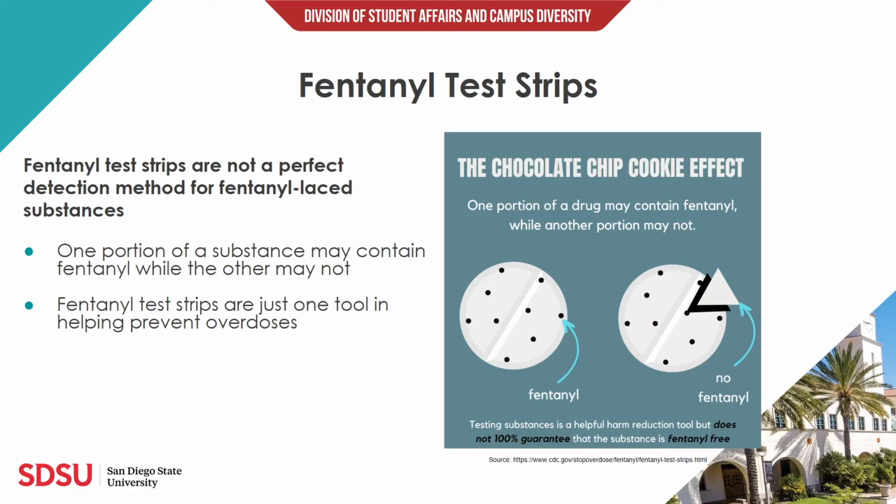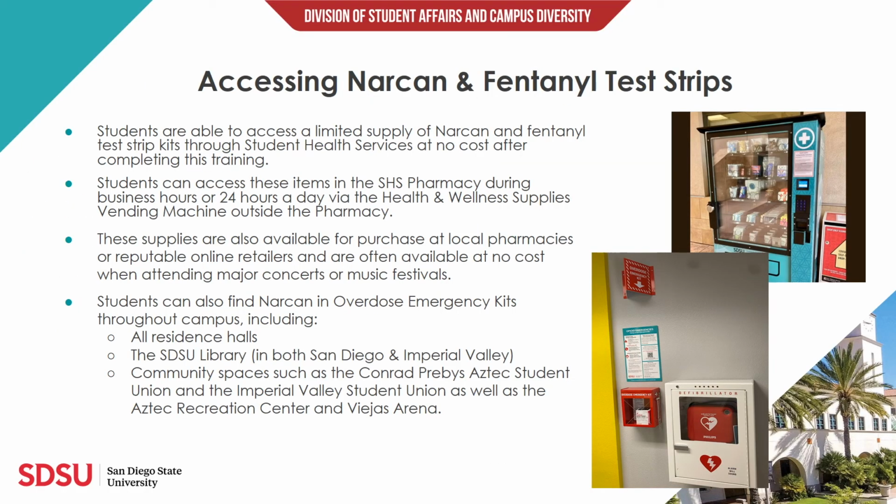Fentanyl test strips are available for students at the SHS pharmacy at no cost after completing this training. They can also be purchased through reputable online retailers. Students may access a limited supply of Narcan or fentanyl test strips through Student Health Services during business hours after completion of this training. Students can also access these items 24 hours a day using the Health and Wellness Supplies vending machine outside the pharmacy. These supplies are also available for purchase at local pharmacies or reputable online retailers.